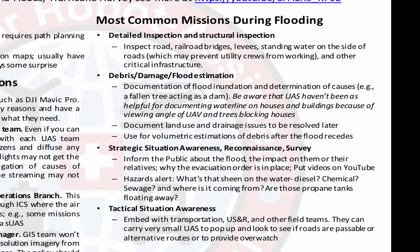The bigger question is the inspection and structural inspection. What's the state of the roads? What's the state of bridges? What's the state of levees? What's the water on the side of the road, which is going to prevent the utility crews from restoring the utility because they won't work in water? And what's the critical infrastructure? So that's the number one we see, most frequent.